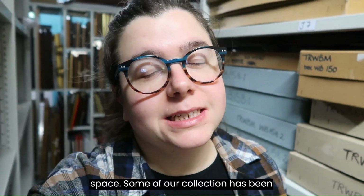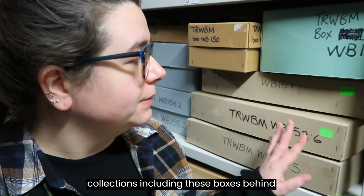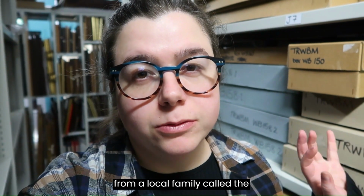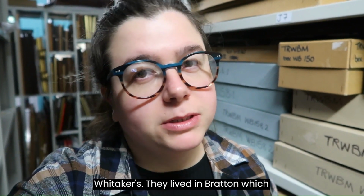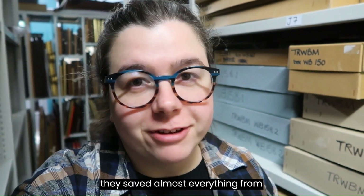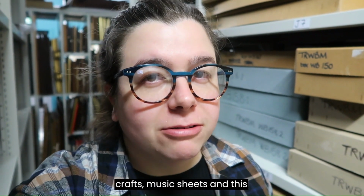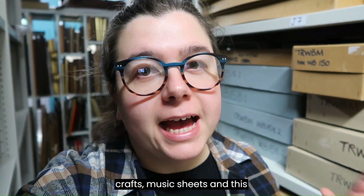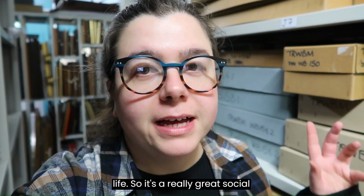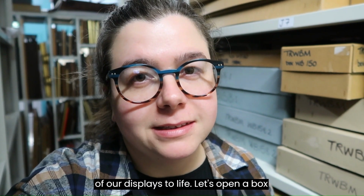Some of our collection has been split into mini subsets and mini collections, including these boxes behind me, these WB boxes. These are from a local family called the Whitakers. They lived in Bratton, which is a village just outside of the town, and they saved almost everything, from needlework, sewing kits, domestic crafts, music sheets, and this gives a real insight of Victorian life. So it's a really great social history collection for us and brings lots of our displays to life.